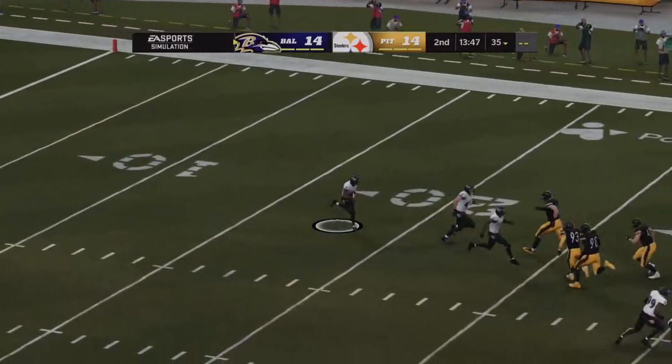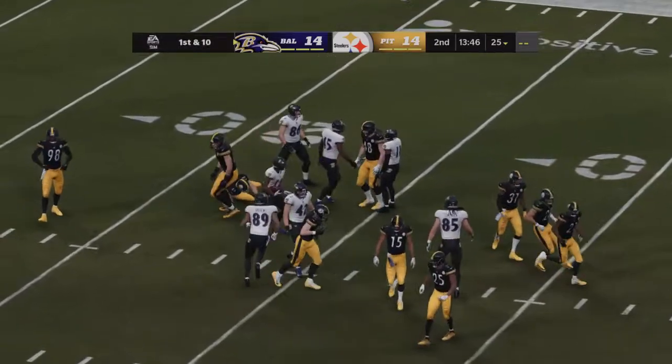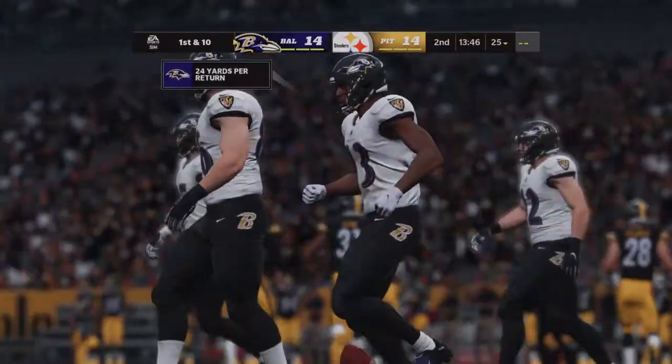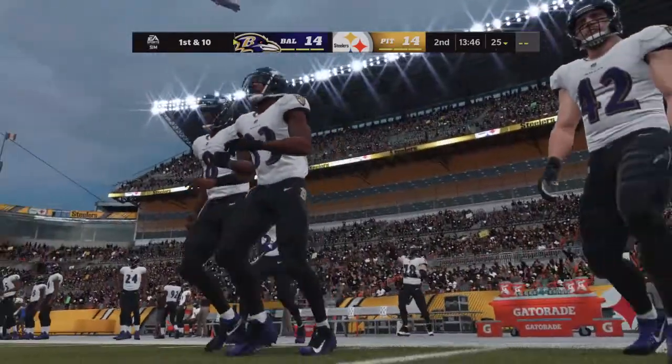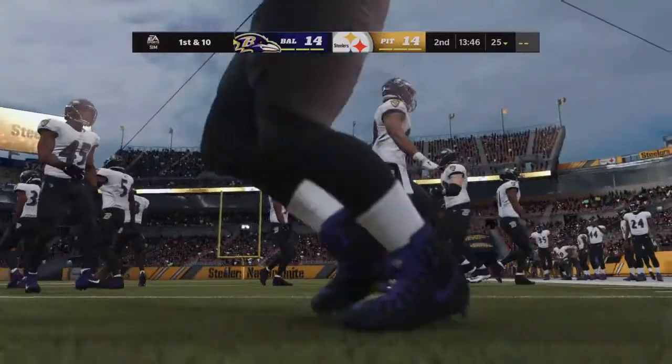Turn is Duvernay. And the tackle is going to be made right there at the 25-yard line. Baltimore about ready to go on offense. And that 14-0 lead to begin the ball game, well, that's gone now.